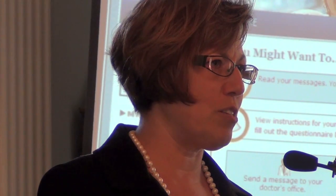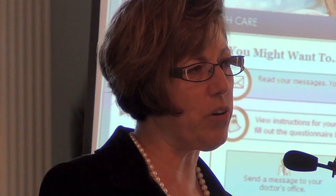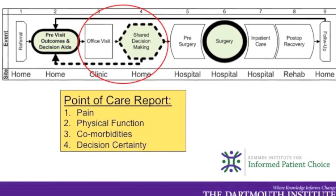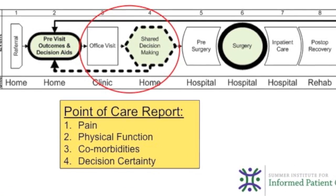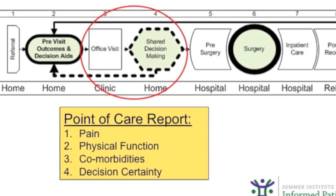This survey and message that goes to that prospective patient who has an appointment is timed so that it is in advance of the clinic visit, and it also points to an important principle that we are collecting information from the patient, and then when the patient completes their survey, it comes back in through the secure patient portal and lands in the medical record with a point of care report for the doc.